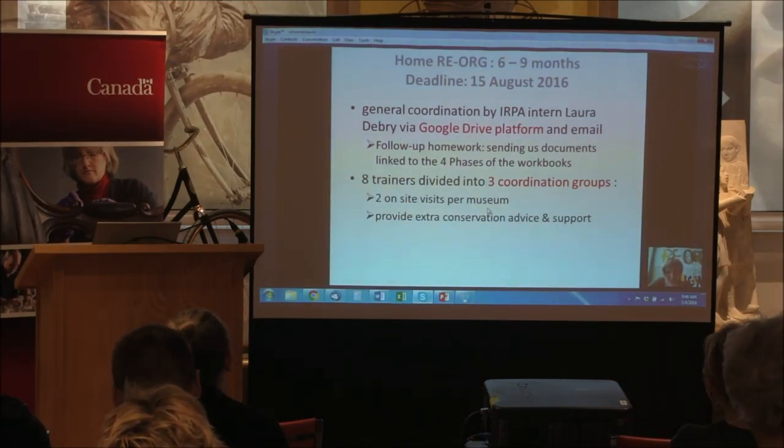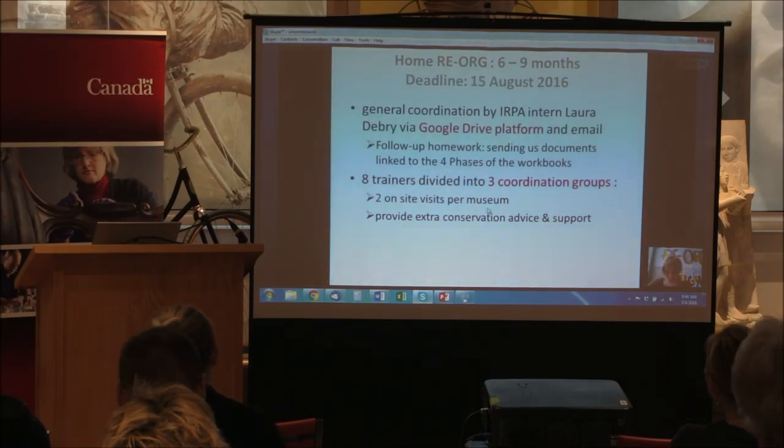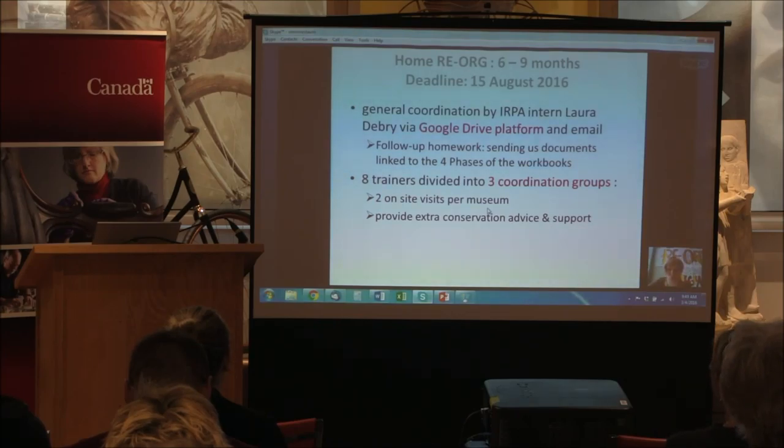The reorganization of the workshop and of the storage, I'll show in a few moments in another PowerPoint presentation. But the phase that we are in now is the home reorganization of those 8 museums. They have 6 to 9 months to reorganize their storage, and the deadline is the 15th of August.